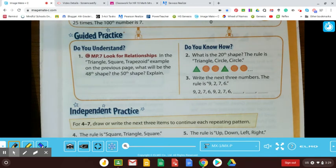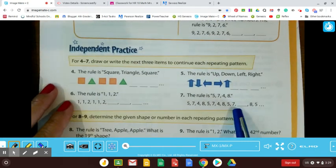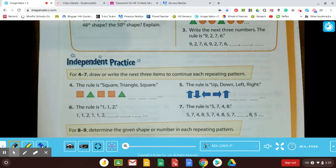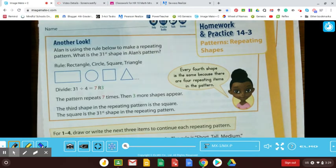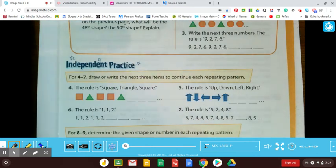All right. So today, what I would like to do is do some of the independent practice problems on the bottom, and then we might do 1 or 2 additional problems. And then your work for today is to do the homework and practice page. So it's this page right here. It's page 749. And you have to do the front and you have to do the back. And then you're going to take a picture of it and upload it if you want to. And there's an answer key that's attached to today's Google Classroom assignment.